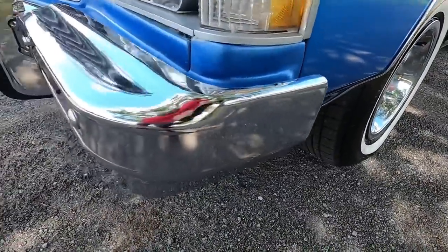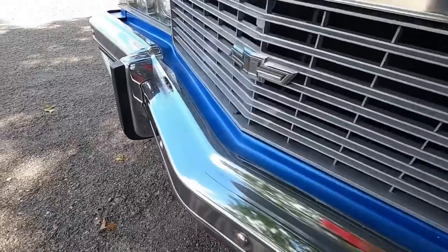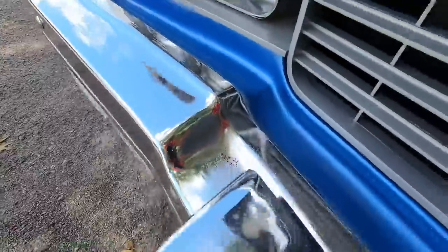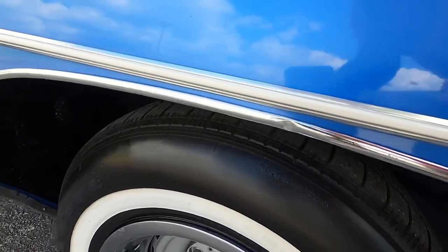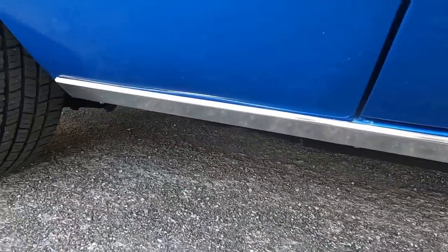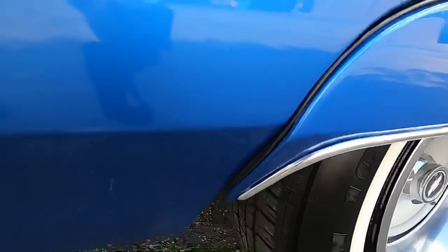So coming around the front end here, the front bumper is not perfect. Seeing a little scratch here on top. Got a little bit of pitting also on top here. Popping over your fender, you got a ding right here and here. Bottom of the door looks pretty good. Got a little spot here on the back where it chipped. Got some chips in the very back here.